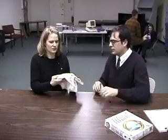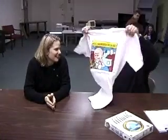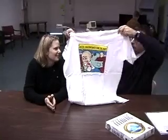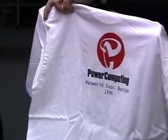Yes, this is a T-shirt from Power Computing. I got it at Macworld. Well, let's take a look at this. This is a Power Computing T-shirt. We're gonna fight back for the Mac, 225 megahertz, and from Macworld Expo in Boston. With the IBM logo on the sleeve. That's pretty amazing for old-time Mac fans.